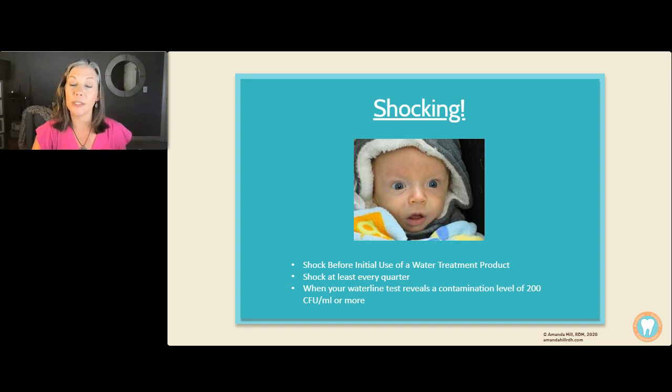Absolutely. But once you get to 200 CFUs, it's sort of like that party that you had in high school where you only invited 10 friends, and then 20 showed up, and then 20 became 40, and then 40 became 80, and you really had to get your really strong, burly friends to kick people out of your house. I don't know, did that happen to anybody else? Totally happened to me. Don't tell my mom.